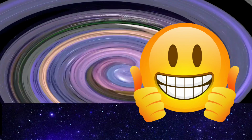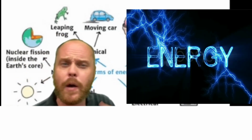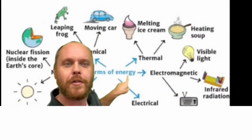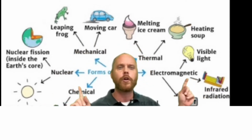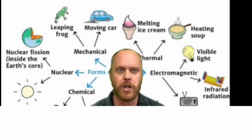Let's see how many of these words we can use in our own writing and our own discussions during our lessons. In science today, we focused on energy once again. Now, I know last week we talked about sound energy. Well, this week we're just focusing on energy, right there. And if you look around me, over the next few weeks, we are going to be learning about each one of these forms of energy.